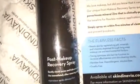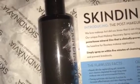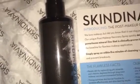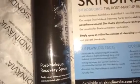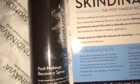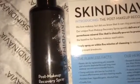The basis behind the spray is to recover from all day long wearing of makeup, and to finally address some of the minerals that we lose when we're wearing makeup, skin minerals, and that is where the zinc comes in for cleansing, and it actually improves the makeup application. So we're definitely going to find out if that is correct. It is to restore the skin's natural pH balance and reboot radiance. So we're definitely going to find that out.